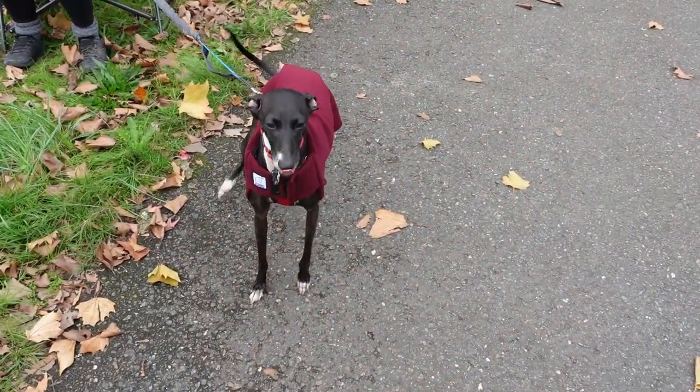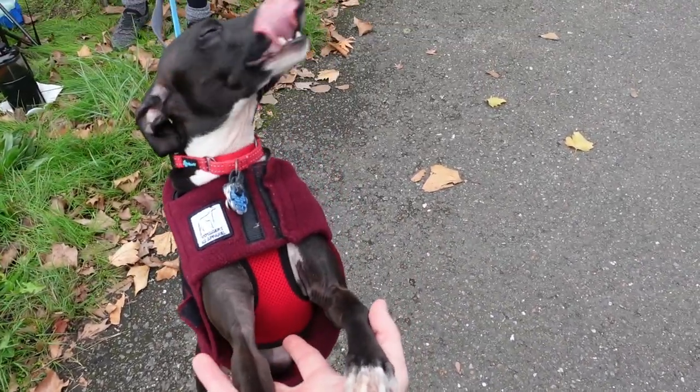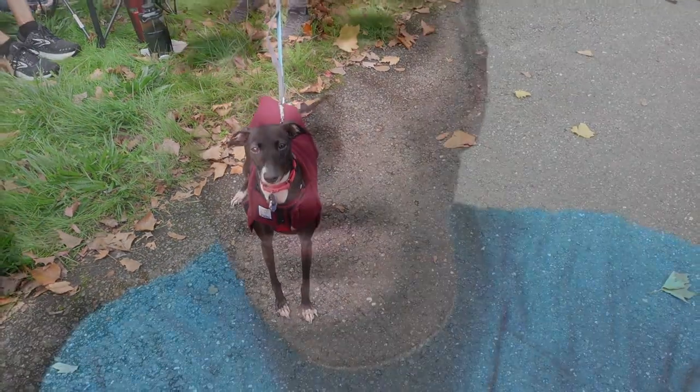We're here with Guinness, the Snohomish River Run. How old is Guinness? 3.5. 3.5. Italian Greyhound. Oh yeah, Italian Greyhound, she says. All right. Well, nice to meet you, Guinness. Enjoy the rest of your day.